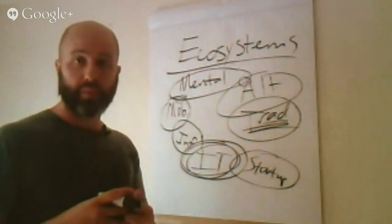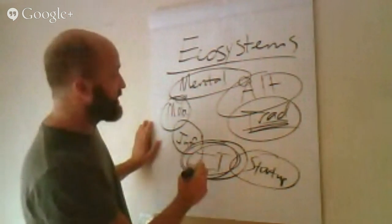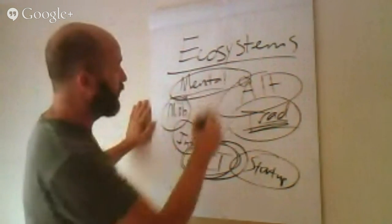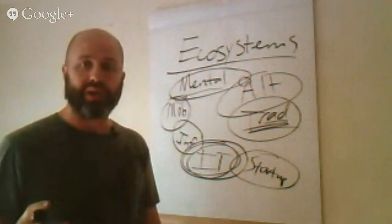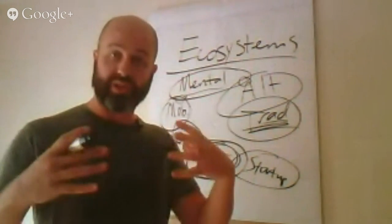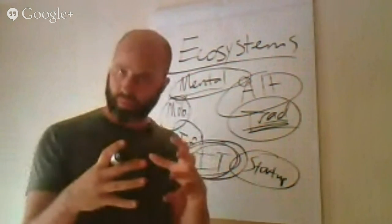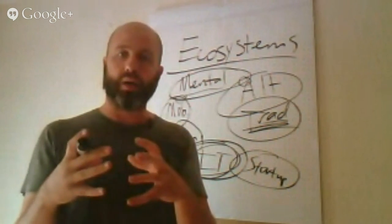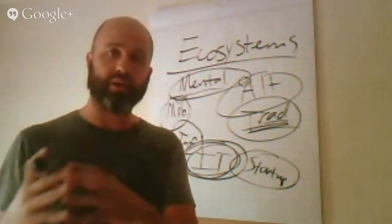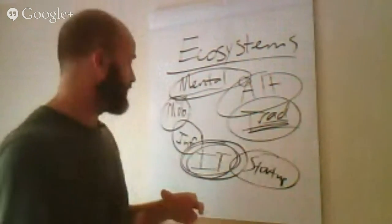Maybe they just came from a regular startup world. Either way, they're in this IT space. But in the case of mental health, you need to be able to get in front of those communities, the mental health communities, the clusters of people that might want and desire your product and/or service and/or app.